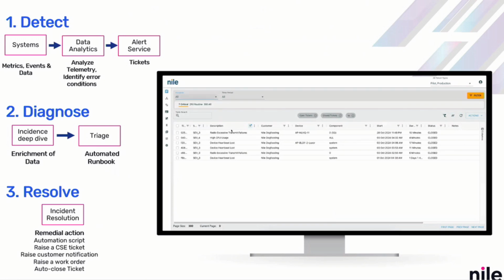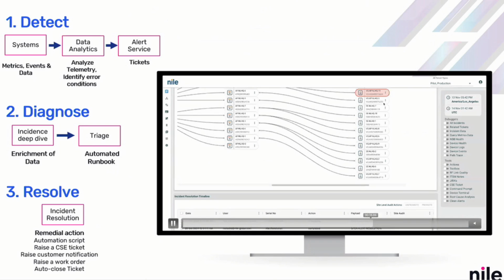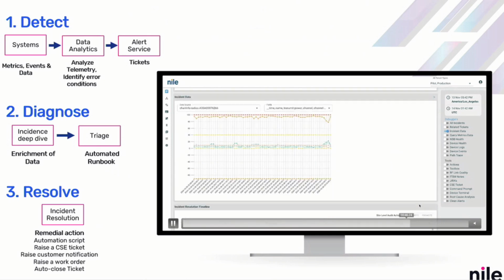And then it basically goes ahead and is able to give you analysis of what the conclusion was. In the topology view or digital twin, it highlights which is the device under question or under observation.